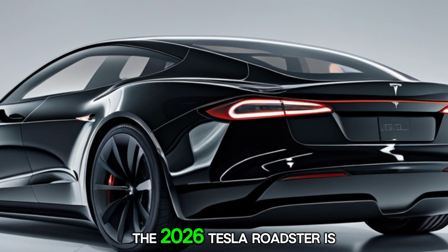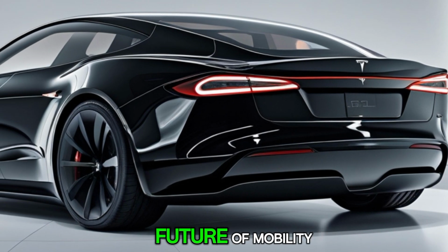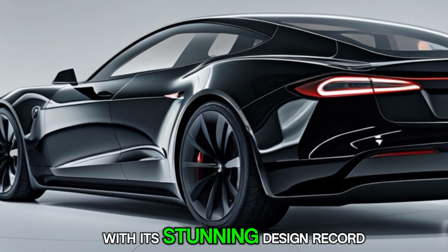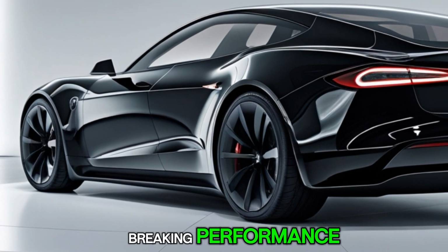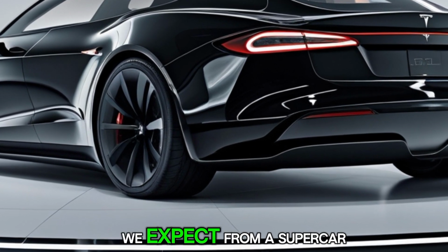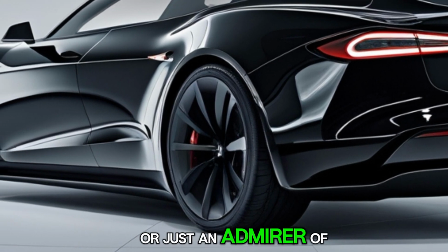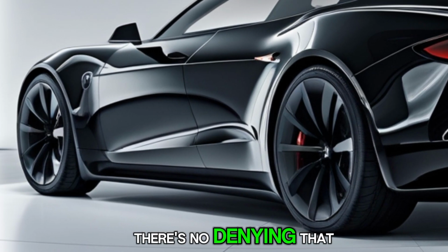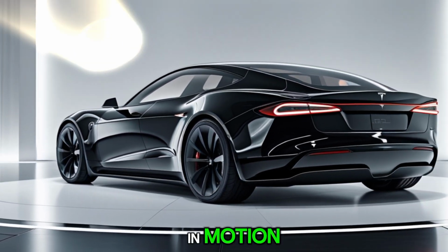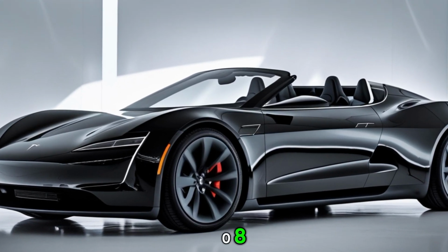The 2026 Tesla Roadster is more than just a car, it's a glimpse into the future of mobility. With its stunning design, record-breaking performance, and commitment to sustainability, it's set to redefine what we expect from a supercar. Whether you're a Tesla fan or just an admirer of innovation, there's no denying that the Roadster is a masterpiece in motion.